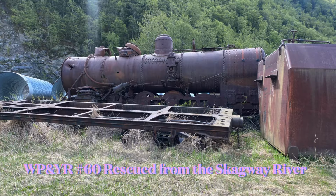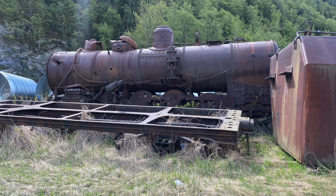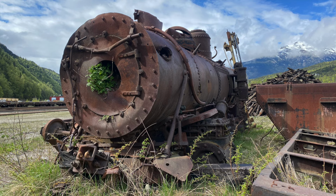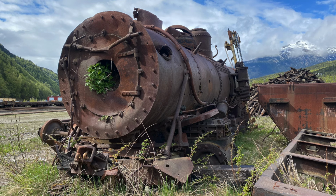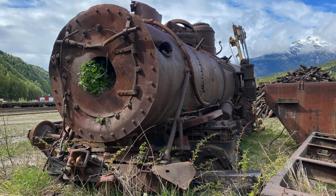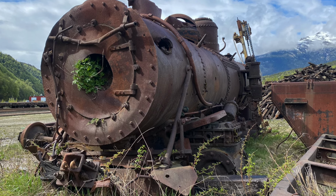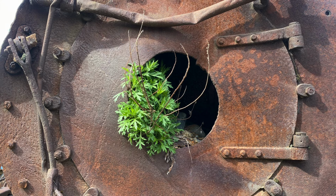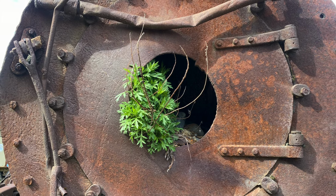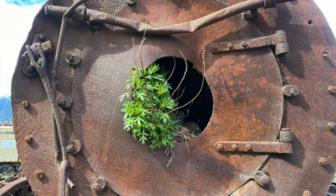This is White Pass and Yukon Railroad number 60. It's a 460 Baldwin, built in May of 1900. It was purchased new by the railroad, retired in 1942. In 1949, the locomotive was buried in the Skagway River and used to stabilize the track near the embankment. It was common practice back in the day to use old equipment as riprap, so other locomotives, tenders, and even a rotary snowplow are thought to be buried near the river.